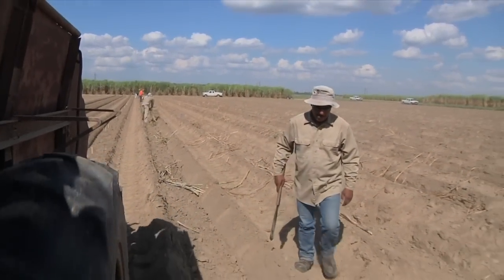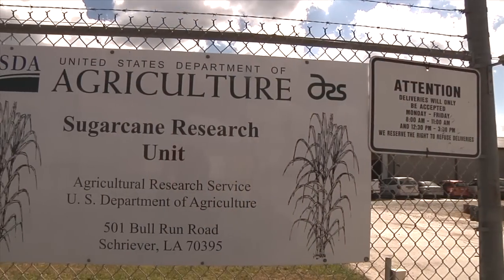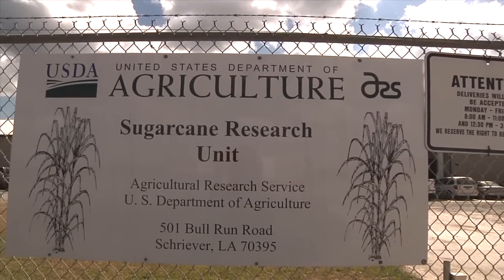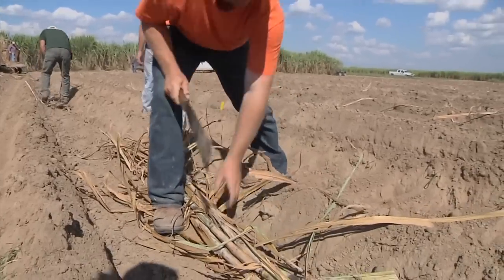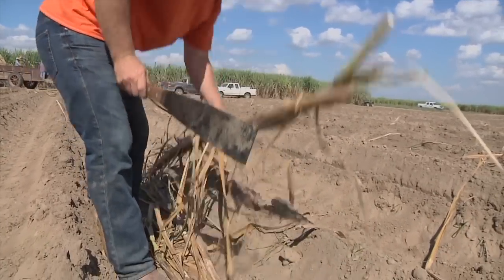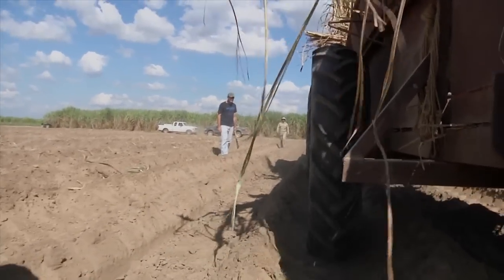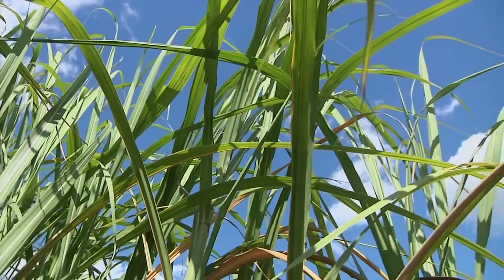Today, the cane knife is still an integral part of the state's sugar industry, even here at one of the most advanced sugar research facilities in the world. It's here in Houma that sugar scientists leave their laboratories in favor of the fields. These varieties are being planted as part of the station's ongoing research into which cane types are best suited for Louisiana's unique climate and soil conditions.